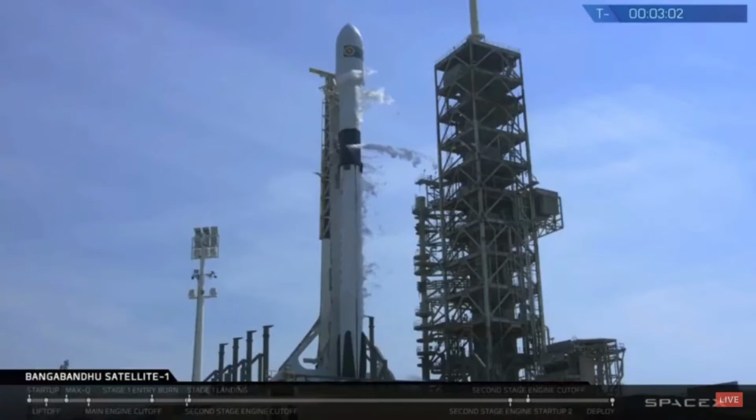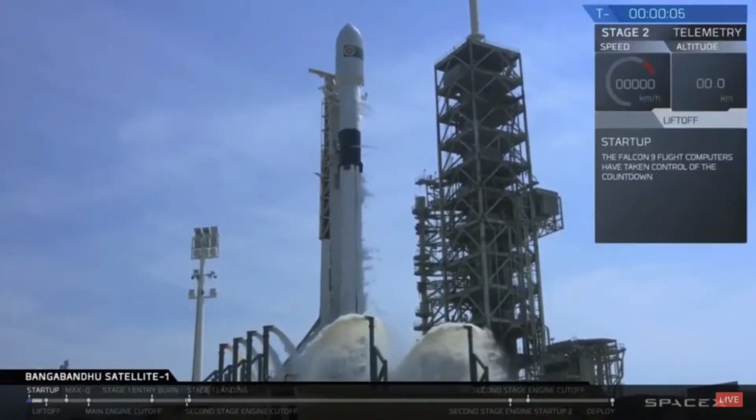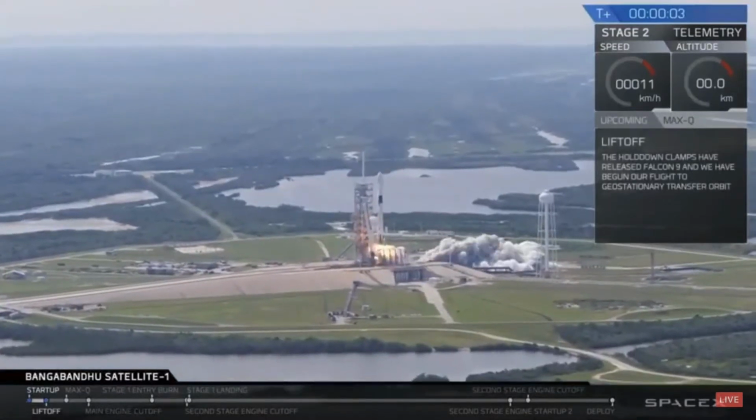Stage 1 launch load is closed out. Otherwise, the drone ship is on standby in the Atlantic Ocean. The payload is healthy and go for launch. The range is also go for launch. And at this point, we're inside of T-minus 3 minutes and getting pretty close to T0. 10, 9, 8, 7, 6, 5, 4, 3, 2, 1, 0. Ignition, liftoff.